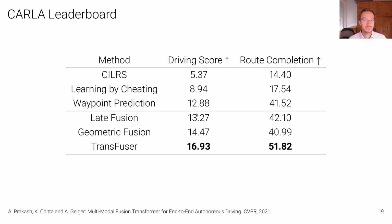The driving score of the models that integrate LiDAR and images perform better than the models that use just the image as input. And also, the driving score of the TransFuser architecture is better than the late fusion or the geometric fusion baselines. On the CARLA Leaderboard, which evaluates on a held-out city and can be considered as a test of out-of-distribution generalization, we observe that in this case also the route completion score is higher compared to the baselines, which means that the TransFuser architecture also helps in generalization.